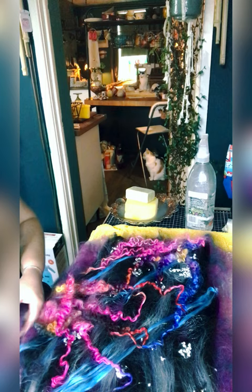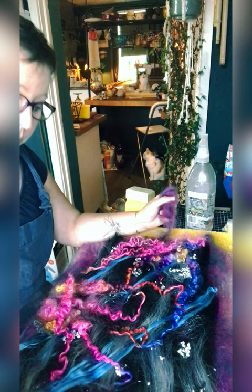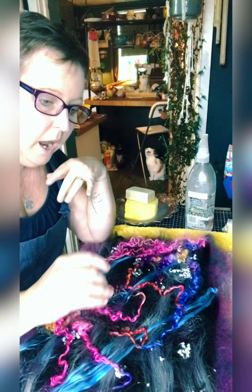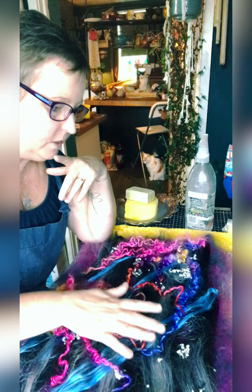There we go. So I think I've ended up with two layers of batting to pre-felt on the bottom, and then I've split really thin layers of my art bat. So technically it counts as one, but it is actually two. And then I've done two layers of the merino and the extra toppings on top. So it's roughly about four layers of fibre. So you want to keep it as an even number.